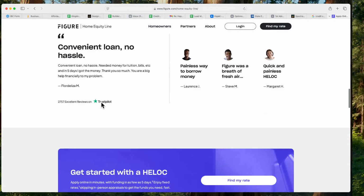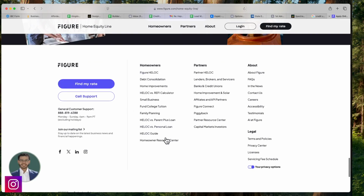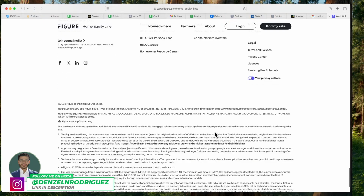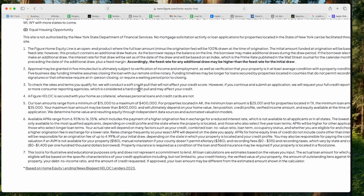Also, the rates with Figure are not even attractive. They're really not that attractive. I'm trying to see if they show their rates. But I've had 1 or 2 clients get the HELOC and it was, I want to say, almost double digit. See if they break it down. This is what nobody reads, right? Nobody reads this stuff right here, the small fine print.